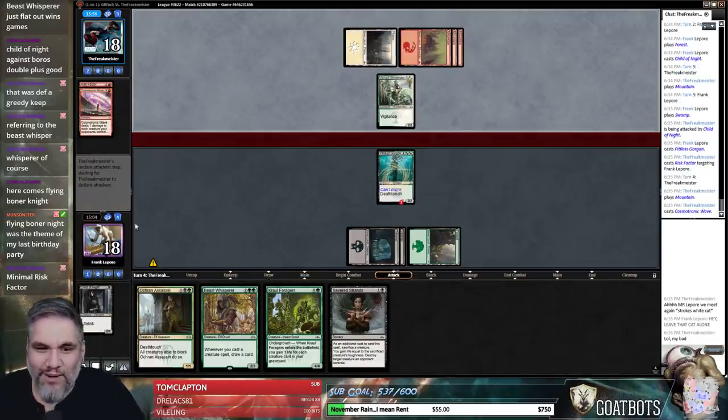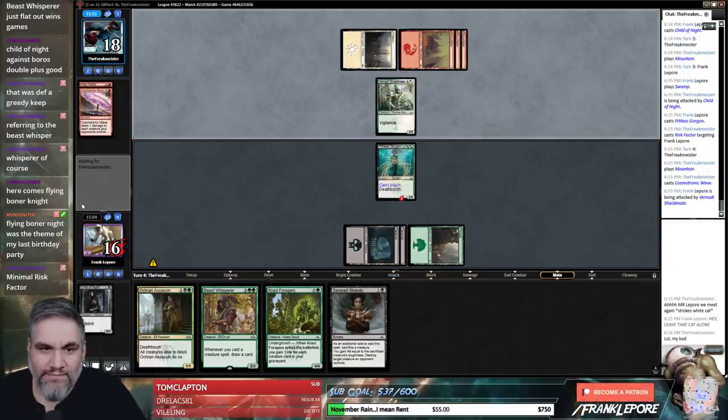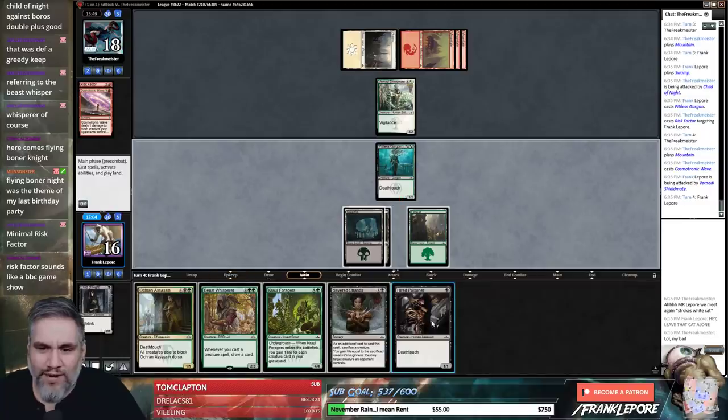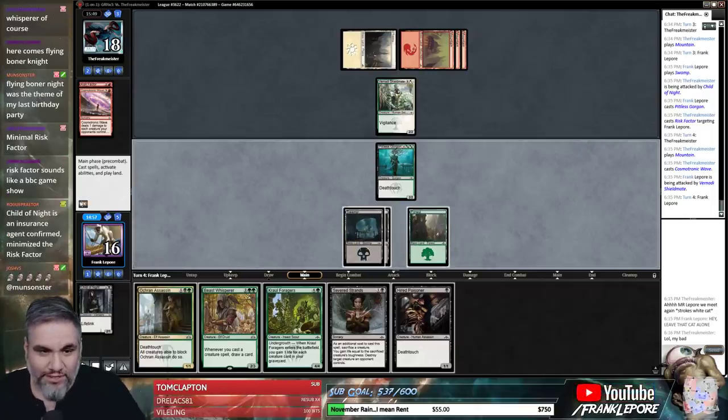Oh, Cosmotronic Wave, you got it. That's a 1-for-1. At a very good rate. Green! Oh, it was not a green. Oh, I'm so sad. I has a sad. I guess we'll just attack first.